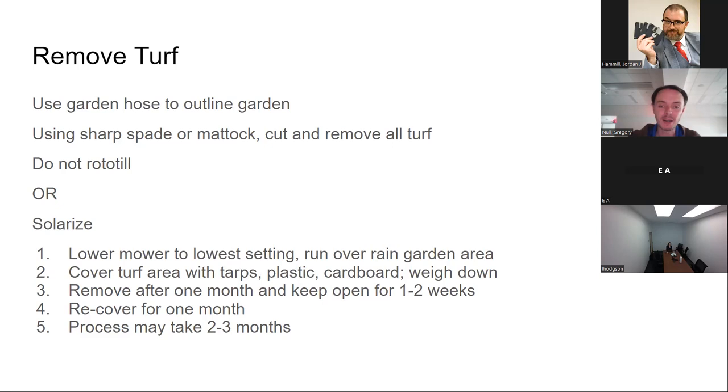If you have some time and you don't mind shantying up your backyard a little bit, you can solarize. And the first thing you're going to do is lower the mower to the lowest setting and run it all over the rain garden area. Okay, so you drop that cutting deck as low as it'll go, and you're completely going to stress out the grass that is there. You shouldn't cut your grass that low. The grass that we have in our yards cannot handle that. So already we're having a setback with the grass.